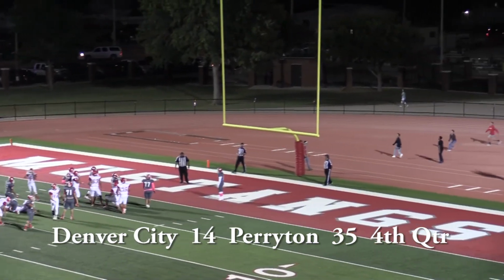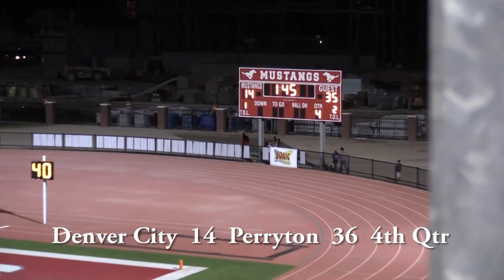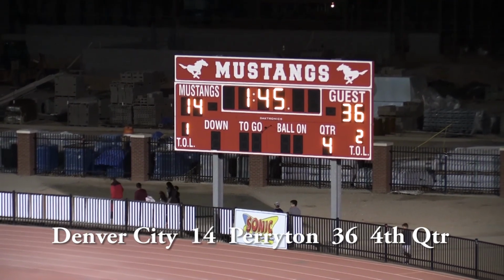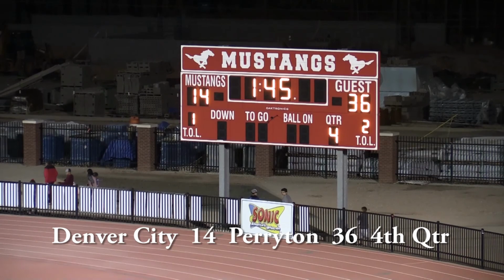PAT is up, and it is good. Perryton puts a nail in the coffin and leads it 36-14 with 1:45 left to go here in Denver City over the Mustangs on 98.3 KXDJ.